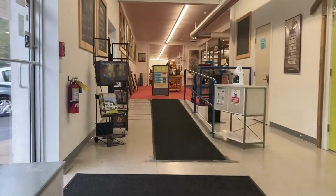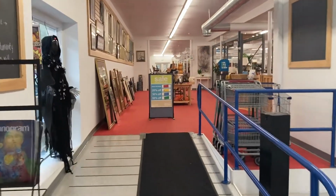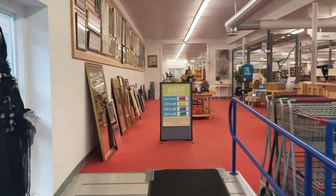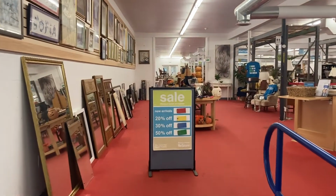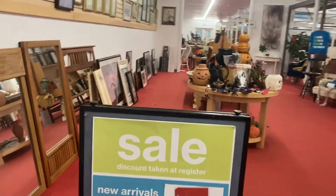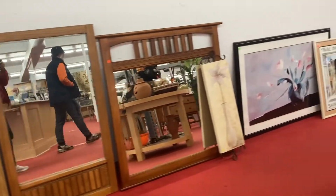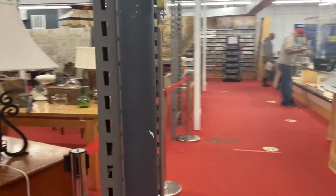New arrivals are the red tag. Okay, new arrivals are the red tag. What's on sale? Yellow tag? It's 20% off. Mm-hmm. Blue is 30, and green is 50. Okay. Good morning.